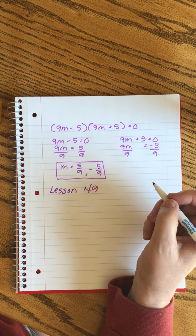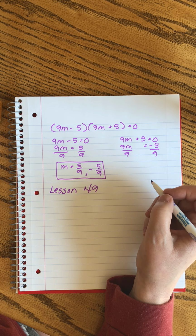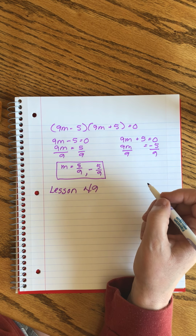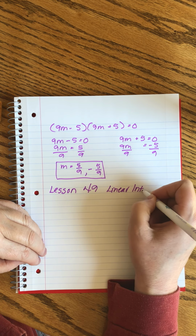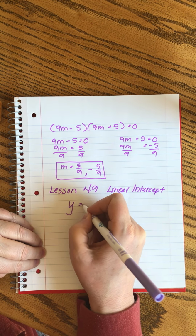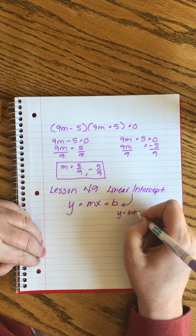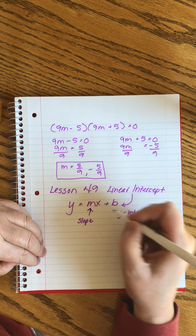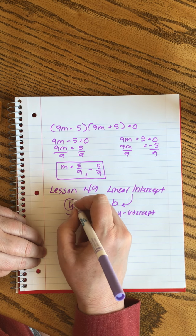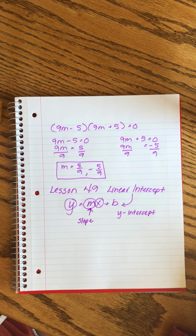is about linear intercepts and transversals. Linear intercepts doesn't even have a problem that goes with it. What I'll review on that is that we're going back to our friend y equals mx plus b. This is what we call the linear intercept or the y-intercept. This one is the slope. And what's going on in this particular lesson is that if we know a pair of points, x and y, and the slope, we can fill those three in and solve for the y-intercept. And that is what is going on in that problem.